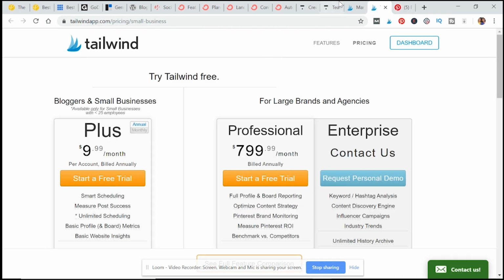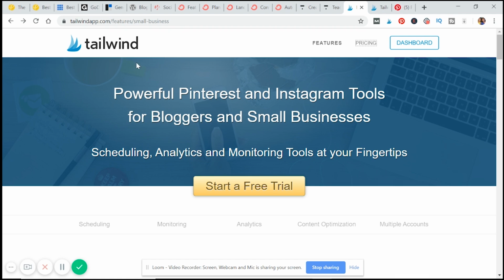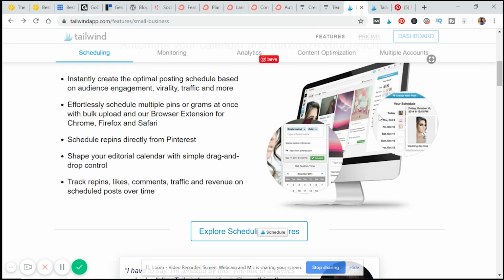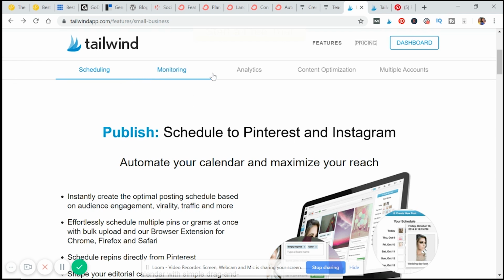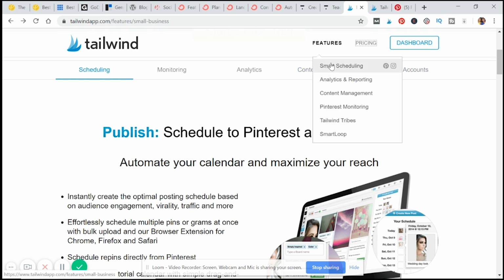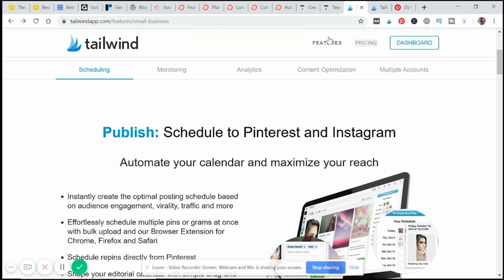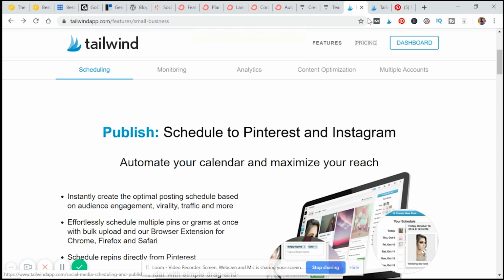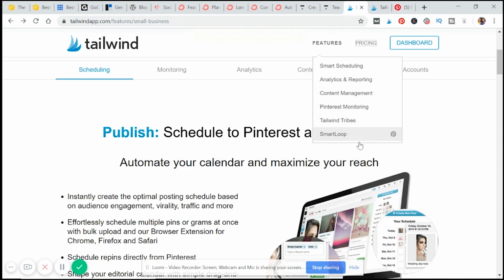So I use this system called Tailwind, because it helps me act as a scheduler, helps me schedule all those pins on various boards on Pinterest automatically, okay? And it also gives me some monitoring, some analytics, and a bunch of other things, okay? So you can look at the features here, okay? Smart scheduling, and so on. It also does something called Tailwind Tribes, where people create their own tribes and can become a member of a tribe. For everything you put into a tribe in terms of content from your boards, you have to also share somebody else's piece of content.